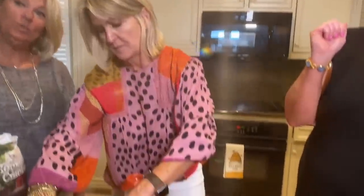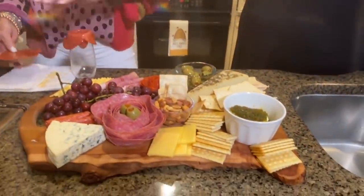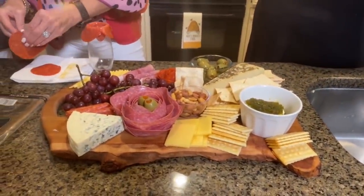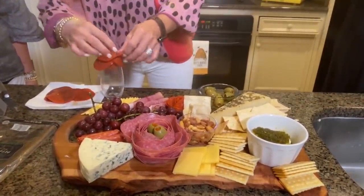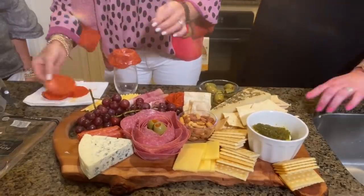You know what? Michael loves hot stuff. So he might would eat those. And what kind of olive do you use? Is it stuffed with anything? No, it's just the pimento. Just the regular pimento. The green.